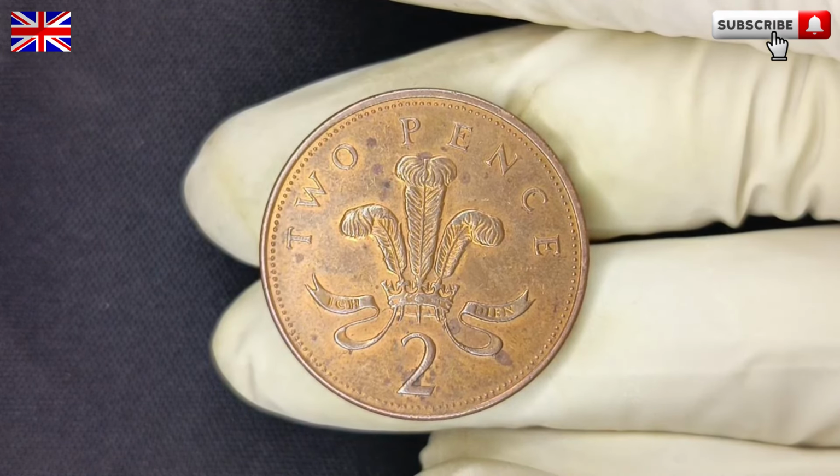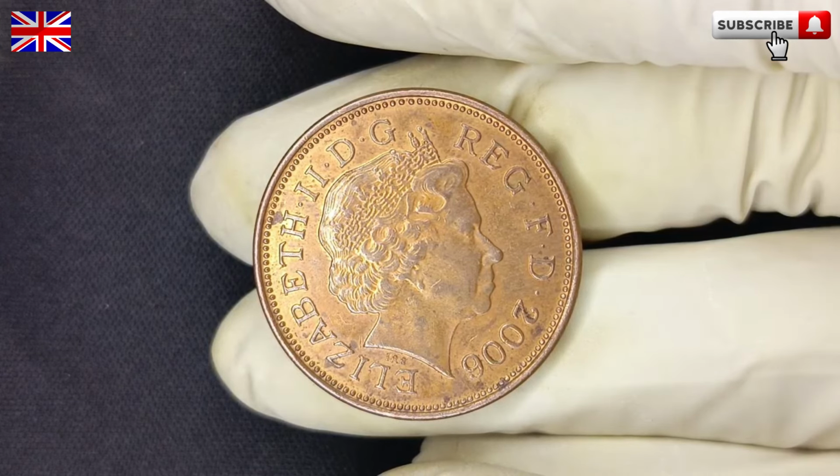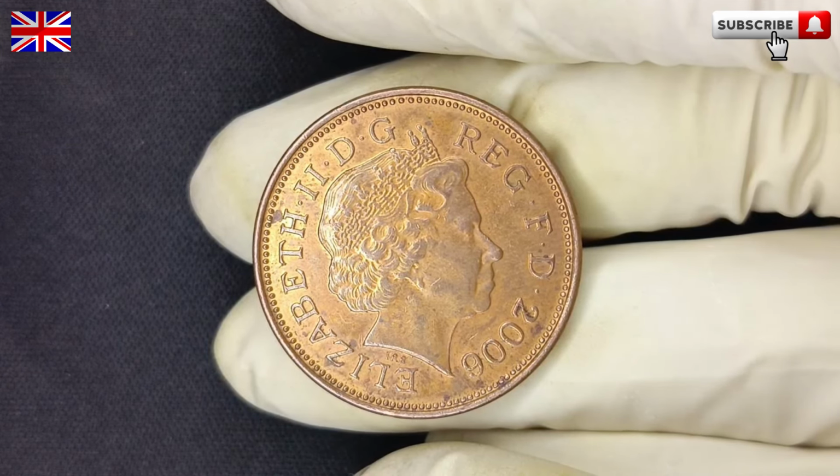It wasn't just about the coin's intrinsic value. It was about rarity, condition, historical context, and the sheer improbability of its survival in perfect form. It wasn't merely a coin, it was a time capsule, a relic of a fading era, and a symbol of what can happen when history, art, and chance collide.